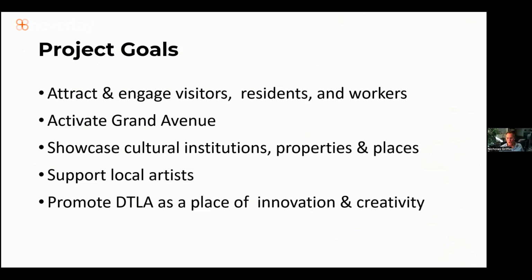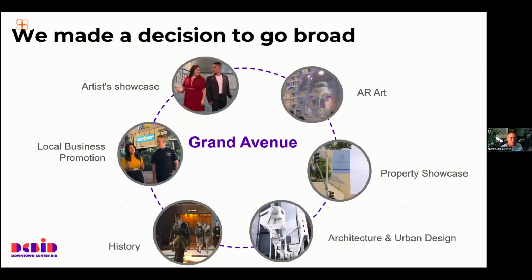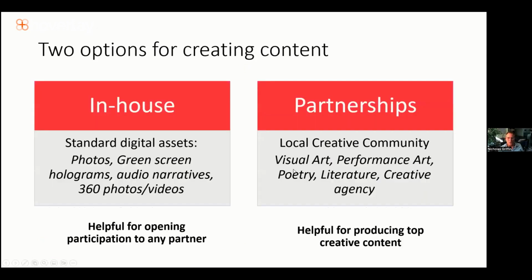So the initial goals: attract and engage visitors, residents, and workers. Activate Grand Avenue. We wanted people doing stuff on Grand Avenue, showcasing the cultural institutions and these great properties and places, supporting local artists, and then in a general way, promoting and positioning downtown as a place of innovation and creativity. So as I mentioned, we decided to go broad with this, and that meant this really wide palette of artist showcase, local business promotions, property showcases, architecture and urban design, really a range of stuff that we had on it.